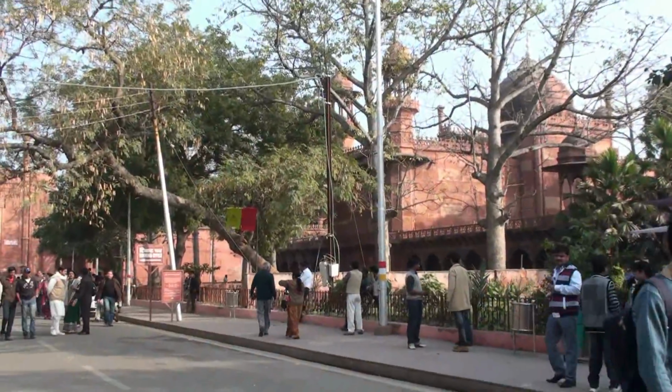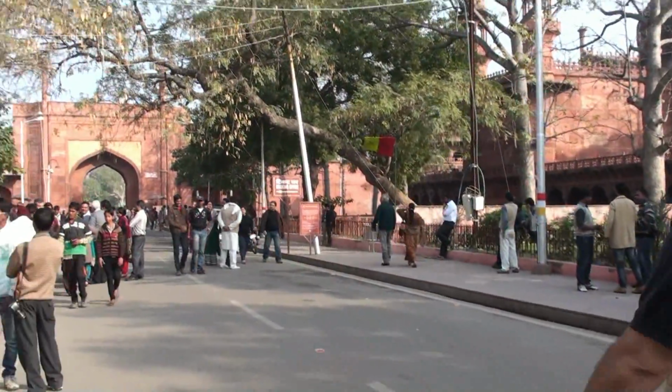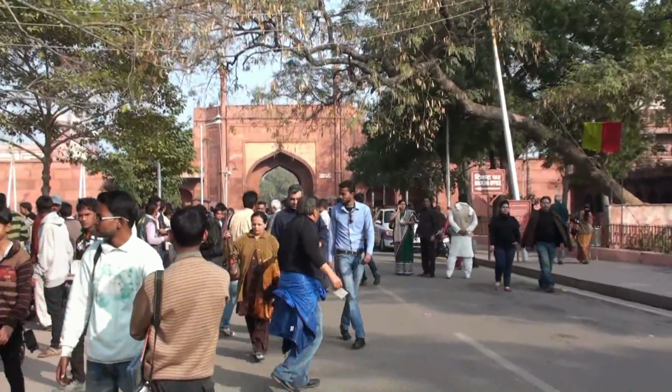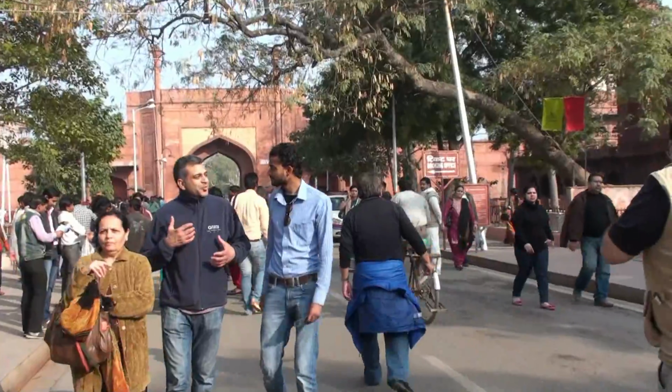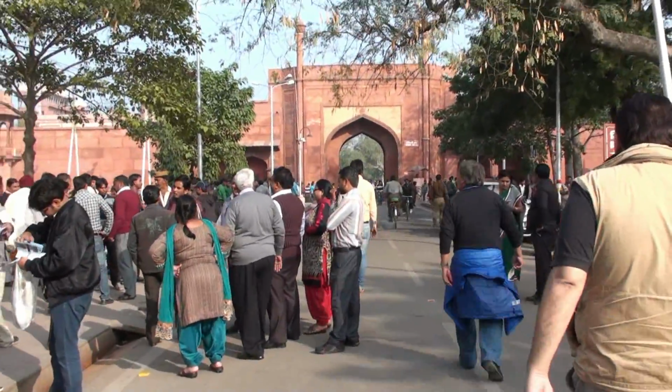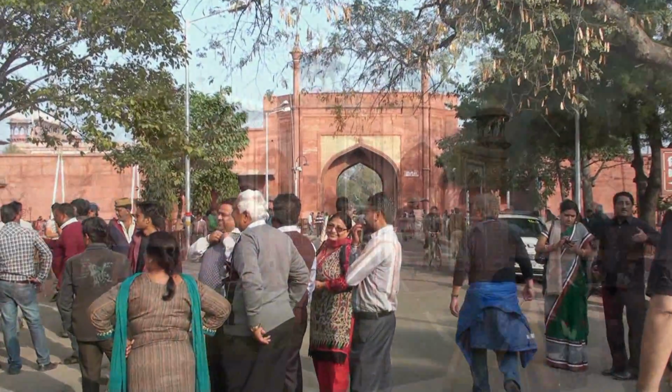But before we go inside, I'd like to explain to you about this gate. Now we have entered from the western gate. There is an eastern gate and there is a northern gate. Sorry, southern gate. Now this main gate was for the drummers and the musicians.